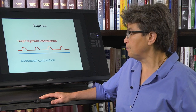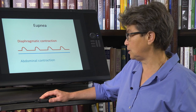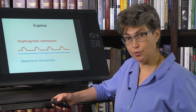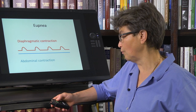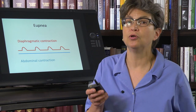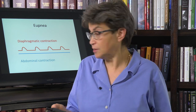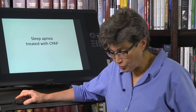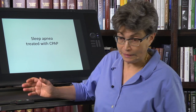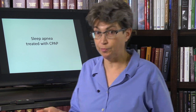Now that is sufficient if your breathing rate is at a resting level, but it's not sufficient as you breathe more rapidly. But that simple situation is enough for you to understand the way that sleep apnea is treated. And this is, if not exclusive, the very predominant treatment for sleep apnea.